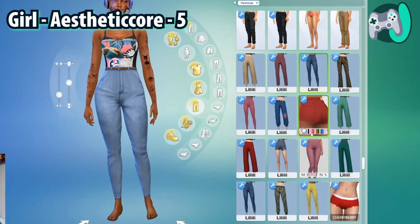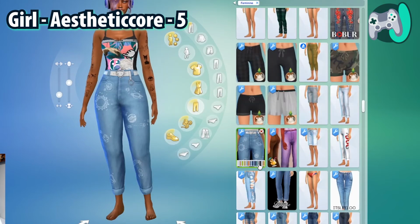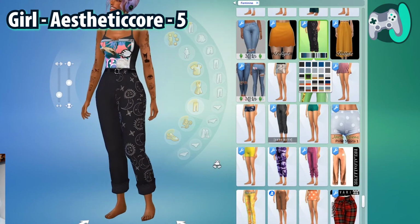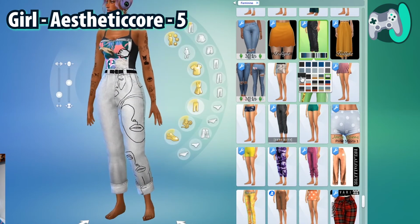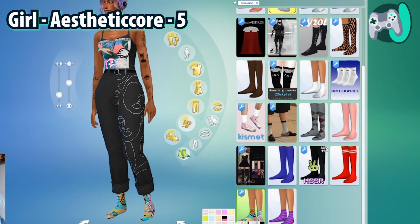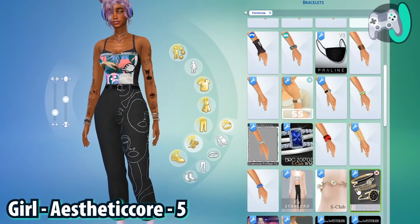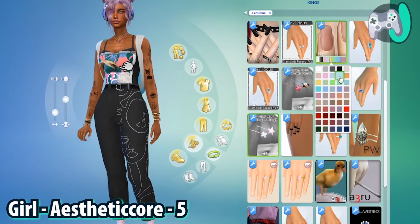Going with the crystals, she's probably very focused around astronomy maybe, so I gave her these pants with space. I think I ended up switching them to faces because it matches her earrings and it's super aesthetic. Come on, guys. Socks, I ended up going with some holographic ones. I also gave her a bunch of accessories. Just really layered her up with stuff. Then I gave her these bright holographic nails.